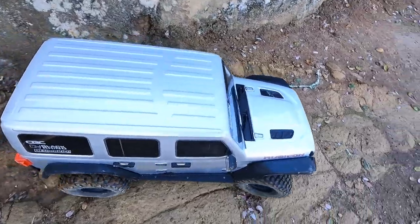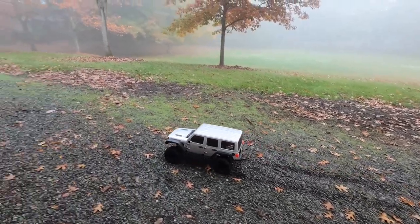Every time I look at that driver, I think it's Jeff Bezos. I just can't stop seeing him sitting in there driving to go off in his rocket, I guess.